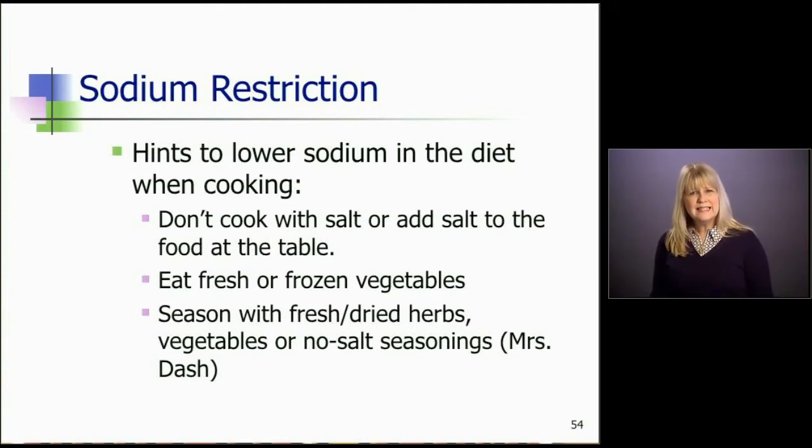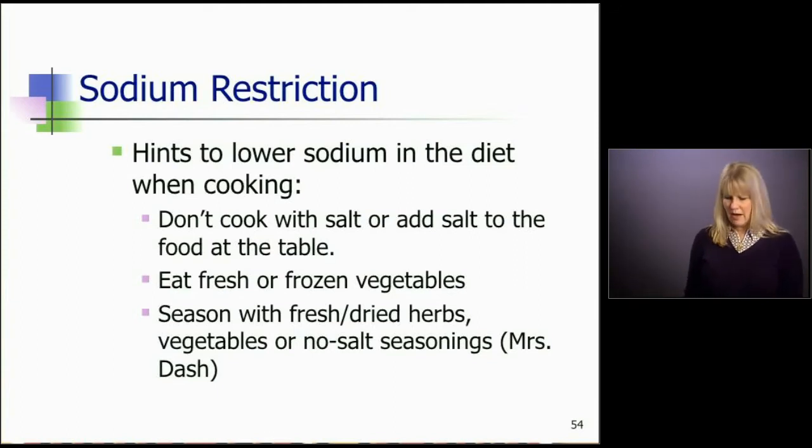We teach them to season their food with either fresh or dried herbs, vegetables like a saute of celery or peppers, onion put on top of their food, or use the no-salt seasonings like Mrs. Dash. We also talked about earlier the sodium substitutes that we use, the salt substitutes. But remember, those are high in potassium, so sometimes we have to be careful.